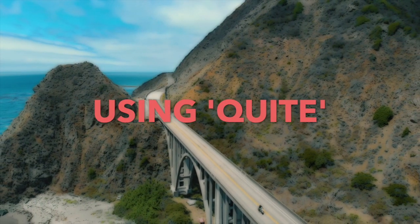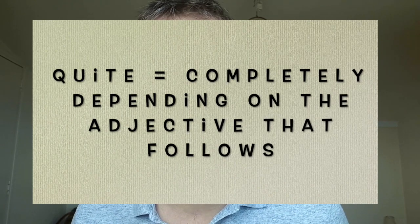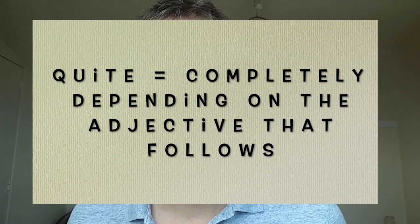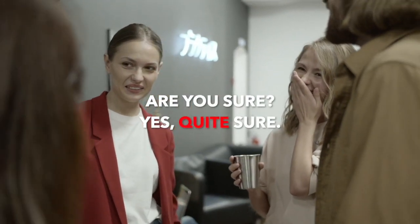Using quite. Quite can mean completely with these adjectives: amazing, certain, clear, different, extraordinary, impossible, incredible, obvious, right, safe, sure, true, unnecessary, and wrong. Are you sure? Yes, quite sure.